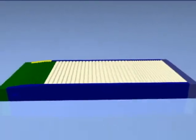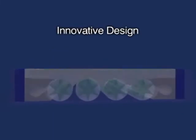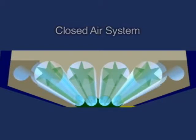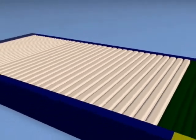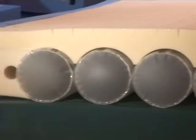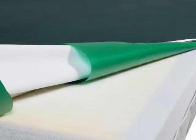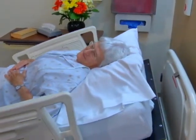Each of the Custom Care convertible surfaces is distinguished by innovative design elements inside and out. On the inside are the Star Chamber air cylinders, part of Custom Care's exclusive closed air system that requires no refilling or maintenance. On the outside, the Custom Care convertible is sheer revolution. Its segmented top surface and proprietary shear transfer zone technology provide effective protection against the damaging effects of shearing.